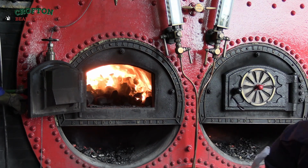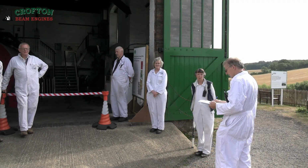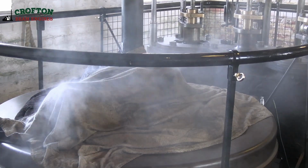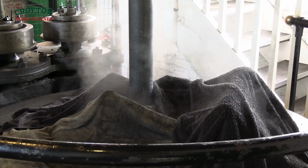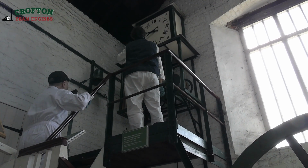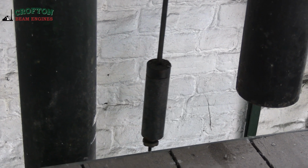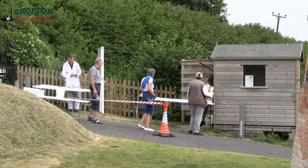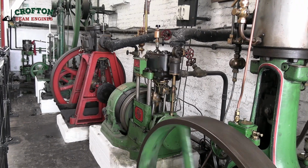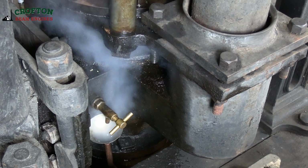It's getting close to opening time and the team briefing begins. With the volunteer team now briefed, the warm through of the main beam engine cylinders is underway. The preserved clock, originally from the Honey Street Wharf on the Kennet and Avon Canal, is checked and wound up. Now open, the first of our visitors begin to arrive. The small stationary engines are now happily running. Meanwhile, the 200-year-old beam engines sizzle and simmer.